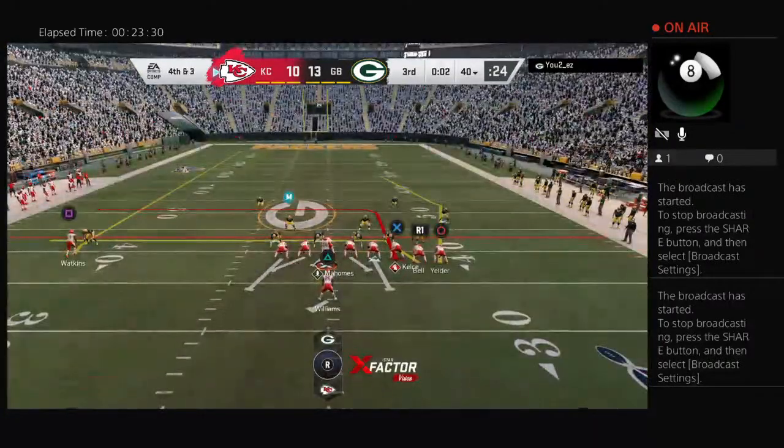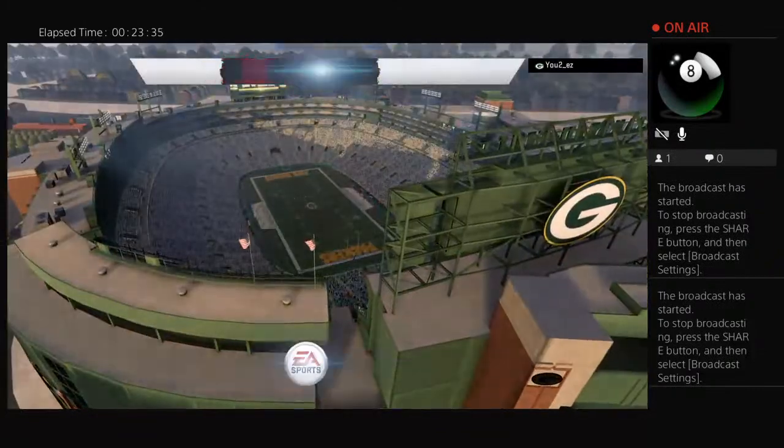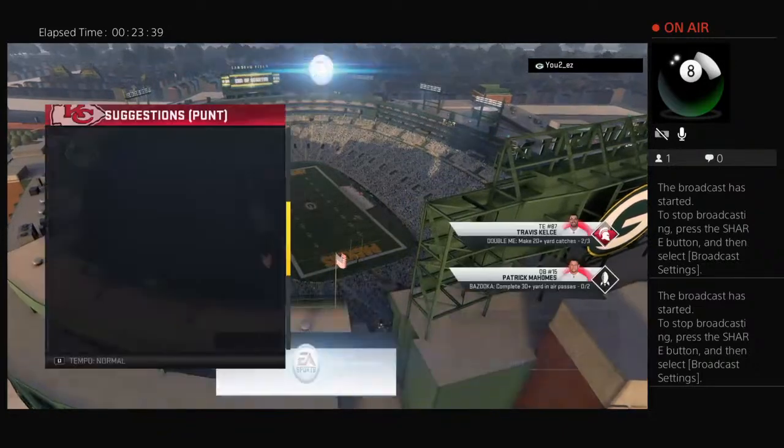Try to get one more in here before the quarter breaks. And that is going to do it for this 3rd quarter of action. We'll return with more after this.